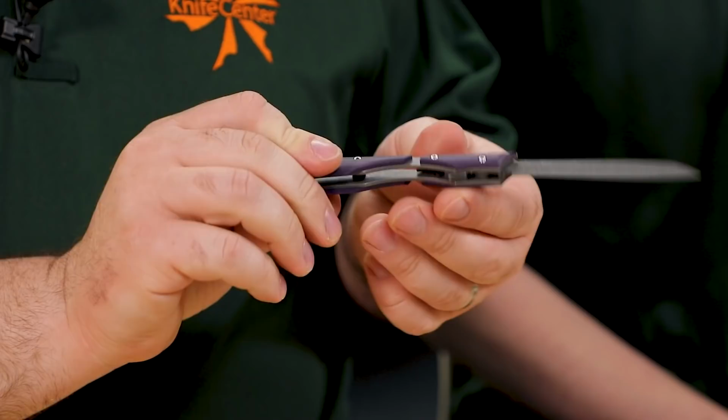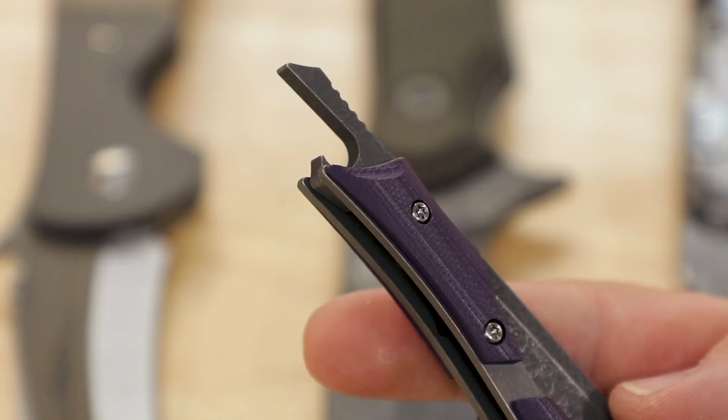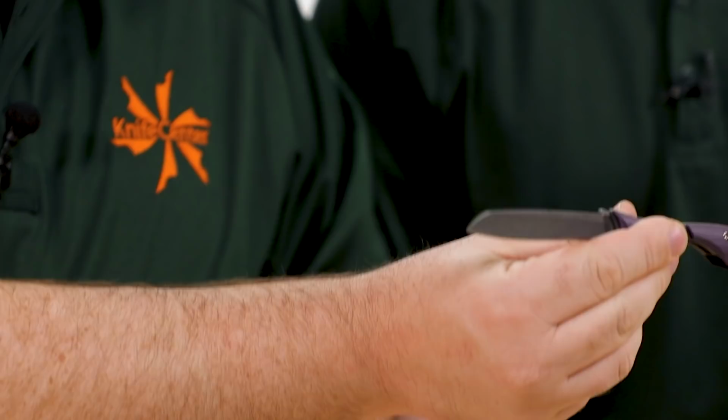I'm almost nervous to put my hand in the way. And you've got a bottle opener there as well. Officially a multi-tool. I believe we picked up these with several different colors here.